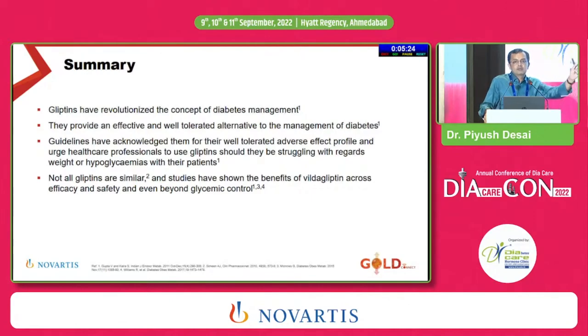I am talking about sulfonylurea. We need sulfonylurea also. But when a patient is having hypoglycemia, or when a patient is a young diabetic, these are the better agents to start with, and maybe you can add sulfonylurea whenever it is needed. So we have a better alternative. Guidelines have acknowledged them as having a well-tolerated adverse effect profile, and urge healthcare professionals to use gliptin should they be struggling with regard to weight or hypoglycemia. So whenever you want a safer drug, this is the first drug to use.